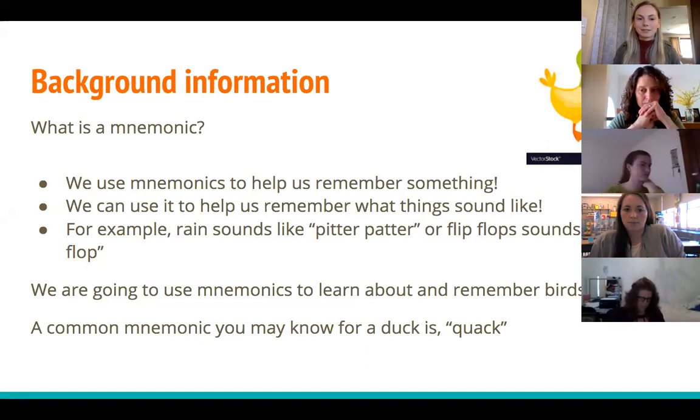So for example, a mnemonic could be pitter-patter. And pitter-patter is the mnemonic for what rain sounds like. Or for flip-flops, they make a flip-flop sound. So saying flip-flop, flip-flop, that's the mnemonic for flip-flops. And so we're gonna use these mnemonics to learn about and remember what bird songs sound like. We're gonna be making our own. So a common mnemonic you may know for a duck is quack.